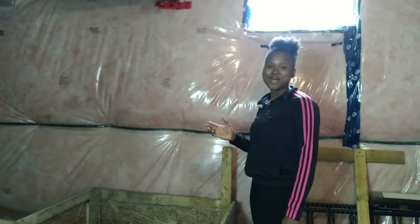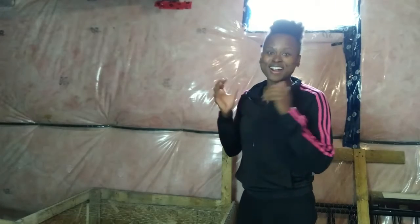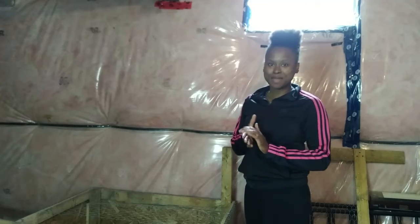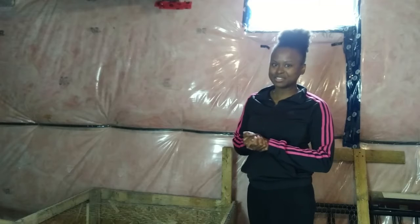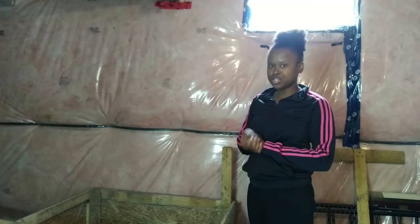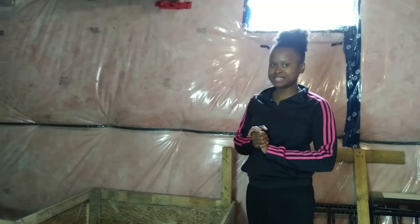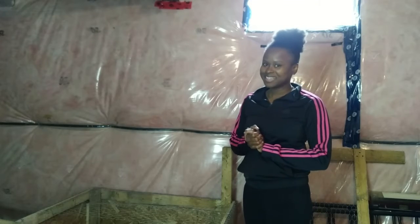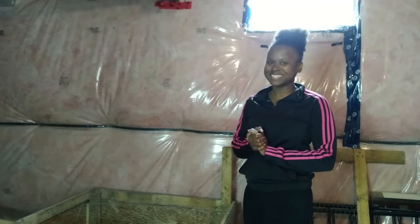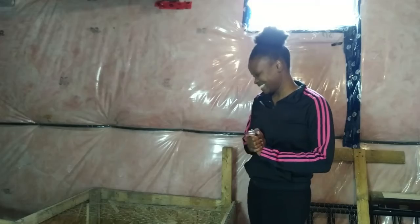Guess what? The baby chicks are here. Yes, yes, yes. We got our baby chicks Wednesday. Today is Saturday, so we have had them for about 4 days now. They were hatched on Tuesday and we received them on Wednesday. Come along, let me show you what's going on. We're so excited. Let's see.